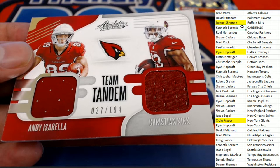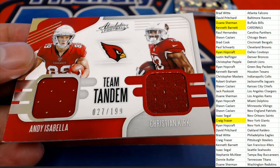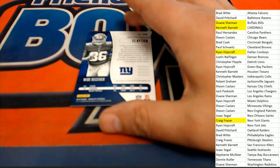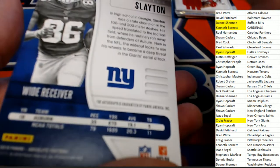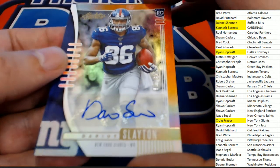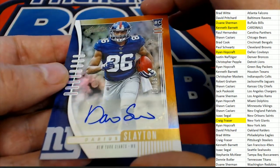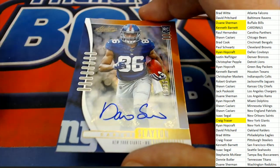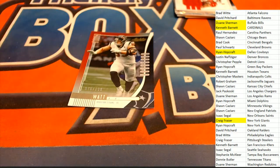And the Cardinals owner, Kenneth B., scores with his bonus team. His free bonus team. Boom. That's great, man. I can't believe that Kaboom. The Giants have been the team to own. Here's another Giants. And this time it's an auto. Darius Slayton, number 35. The G-Men. Craig F. Nice auto.